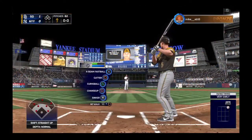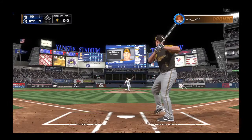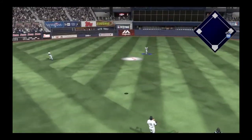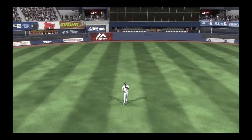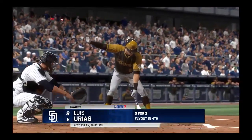Standing in, Corey Seager. He'll lead it off here as we begin inning number 7. Corey sent in the air out to straightaway center. Zimmer on the move, and he hauls it in for the first out of the inning. Ready for another shot now.